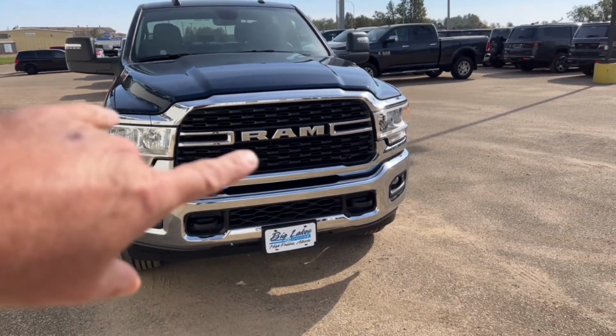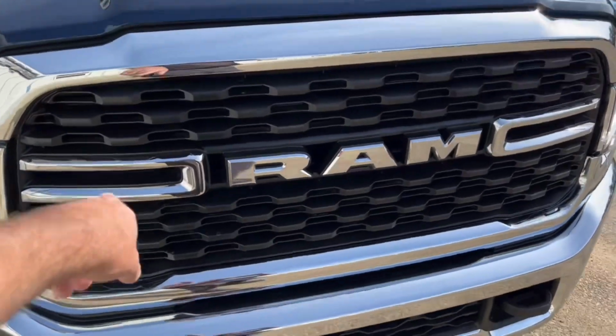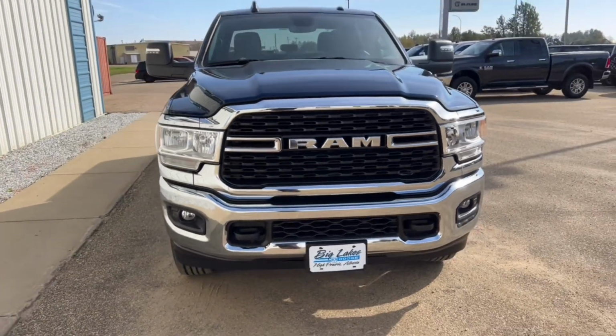On the front, you'll see it's got the nice Ram logo with the chrome offshoots, kind of C-clamps shooting into it, dresses it up, gives you that big, bold look so everybody knows what you're driving.